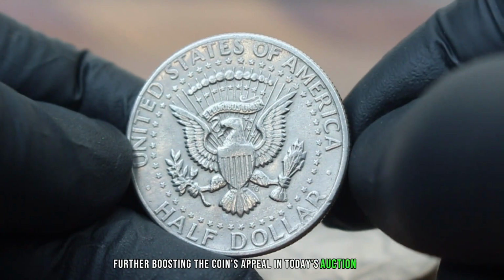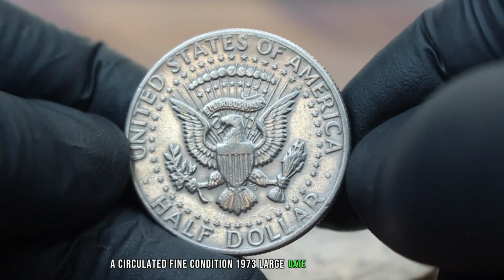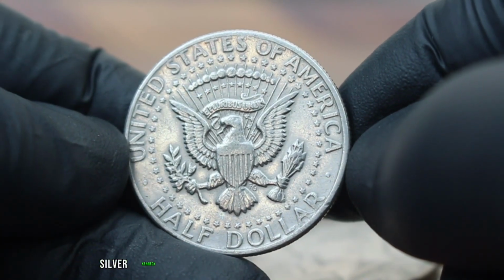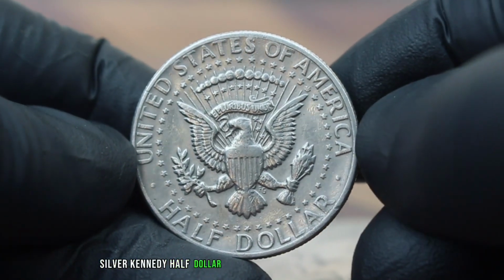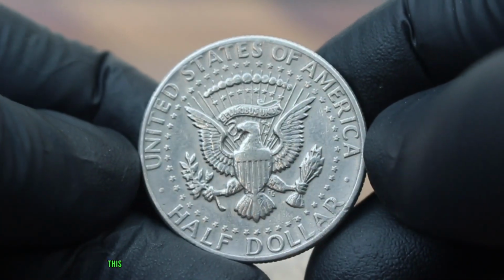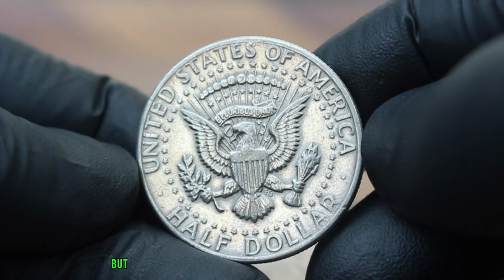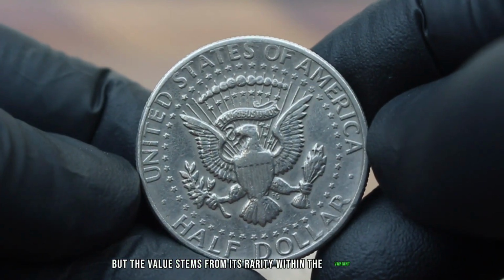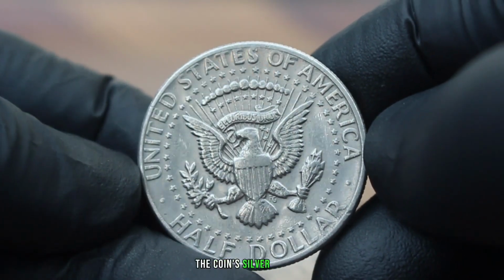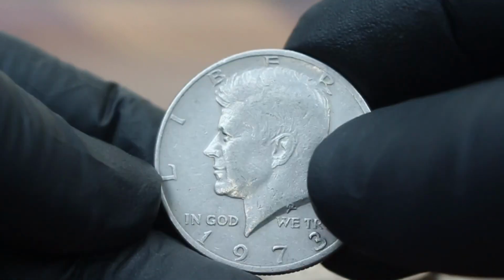In today's auction market, a circulated fine condition 1973 large date without mint mark silver Kennedy half dollar can command prices exceeding $200,000. This may seem astonishing at first glance, given the high mintage, but the value stems from its rarity within the variant subset, the coin's silver content, and the collector demand for such transitional silver coins.